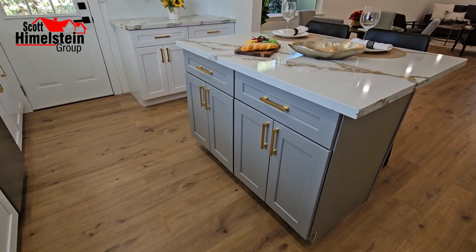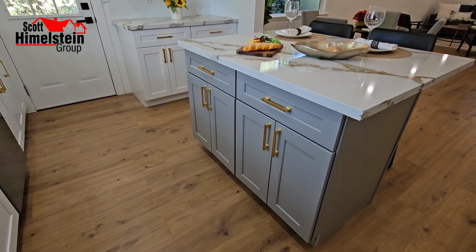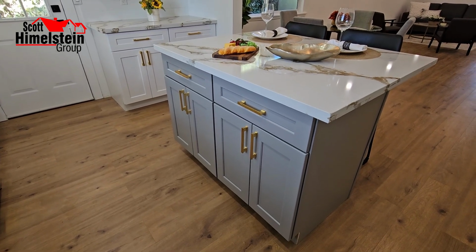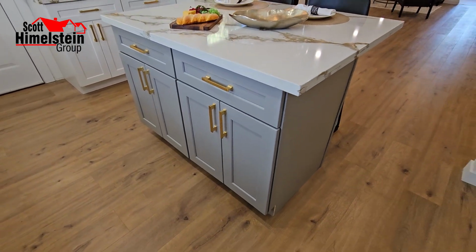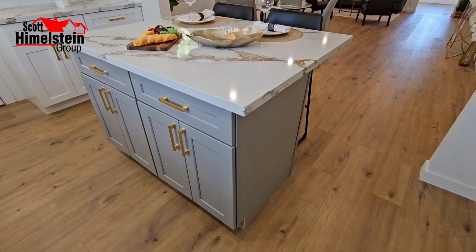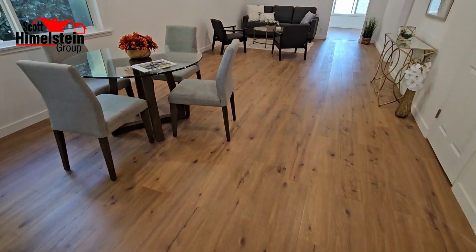And like we see so many times when it comes to remodels and new construction homes, the island counter usually has a different color than the rest of the cabinetry throughout the kitchen. So here they have the light gray that goes along with it. Now, because you have the gold handles and the gold vein, and when it combines with the flooring, it contrasts just enough and doesn't seem too out of place.